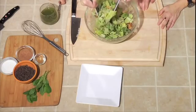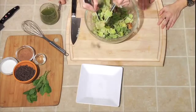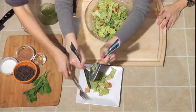And Caesar salad was created in Tijuana, which is so exciting, by a guy named Caesar Cardini. And it was created a really long time ago. So we like to veganize it. It's Mexican, I know. Gotta funk it up. But it was by an Italian chef.